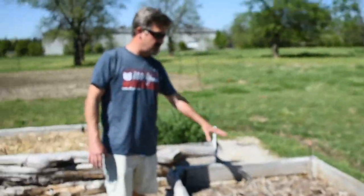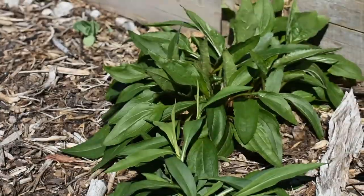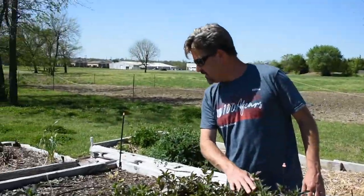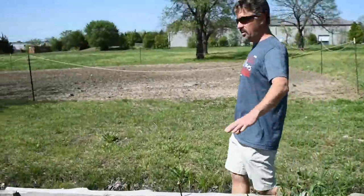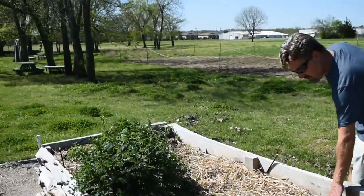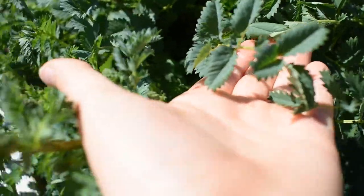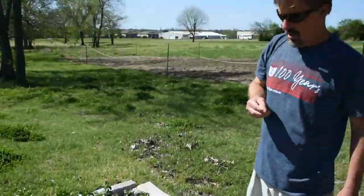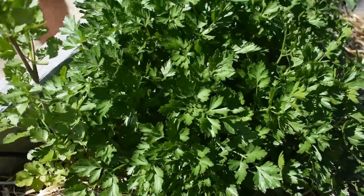This is our pollinator garden with our echinacea, our coneflower coming back up, and we've got our mint coming in very well. We've got the tarragon and our lemon balm coming in well. We've got sorrel? No, not sorrel. Burnet. Looking very healthy. And then our parsley that we planted in the fall coming in well as well.